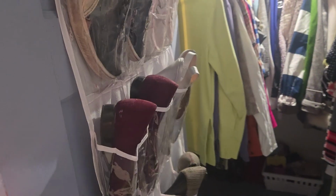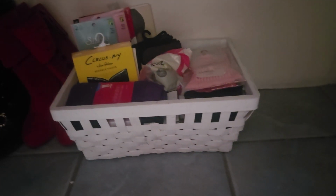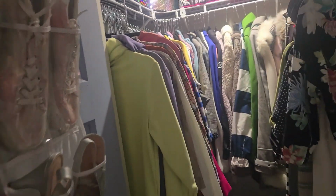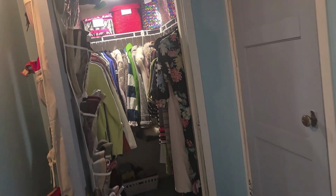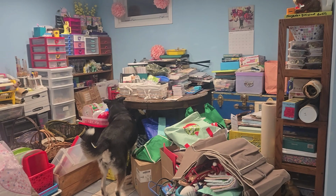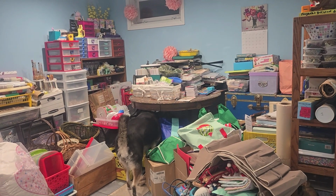And I have 3 pairs of boots. So I just stuck my boots down here. Hard to see, there's not much light. And then I have this other little white basket, and I put in here all the unopened socks and stockings and things. So I know right where the unopened items are. But look at that, I've got my closet done. And yes, the sound of the squirrel is still bugging my dog.